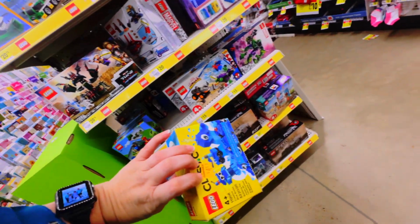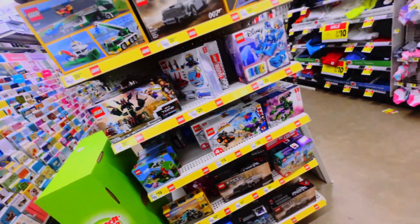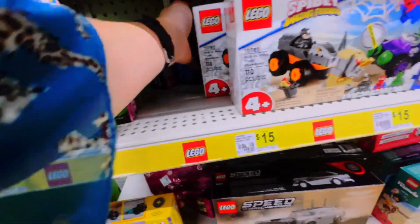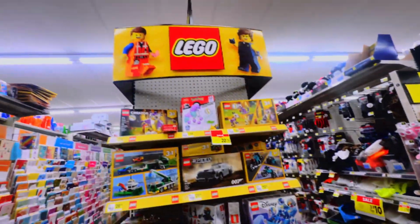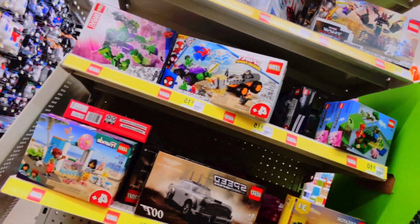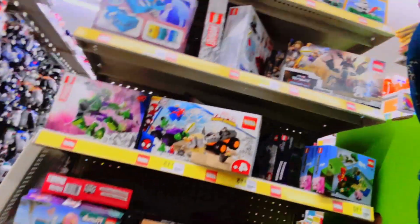Oh, is this one? I think it is. I don't know. This one looks different. The girl Legos. And then we're looking for the boy. I don't see him. Star Wars Legos. We need to double check and make sure there's not any more. Okay. Oh, look at this cute dude. The little girl one's similar.